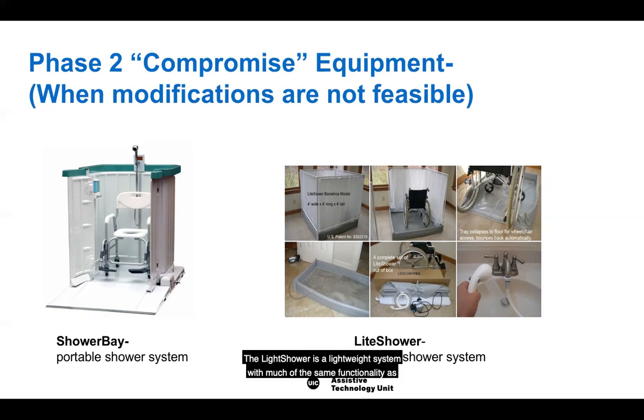The light shower is a lightweight system with much of the same functionality as the shower bay. It can be floor-based or it can be placed on a bed for clients with limited mobility. Portable lifts should be used along with this system to safely lift the client into the shower pan while it is placed on the bed. You can visit showerbay.com and also lightshower.com for more product details.